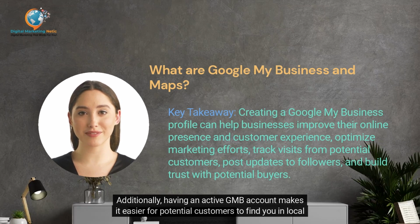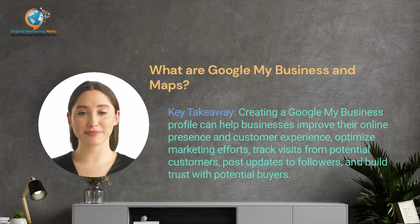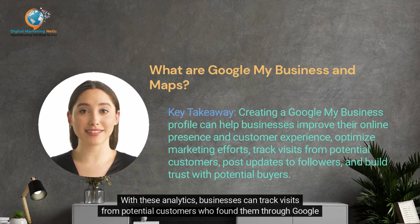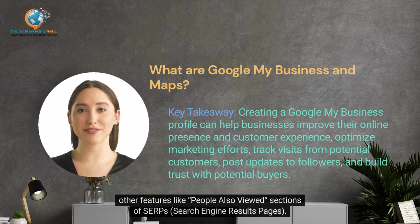Additionally, having an active GMB account makes it easier for potential customers to find you in local searches on both desktop and mobile devices. GMB also provides businesses with insights into how users interact with their profiles, which can be used to improve customer experience and optimize marketing efforts. With these analytics, businesses can track visits from potential customers who found them through Google Maps or search, as well as get data on impressions generated from listings appearing in local packs and other features like people also viewed sections of SERPs, search engine results pages.